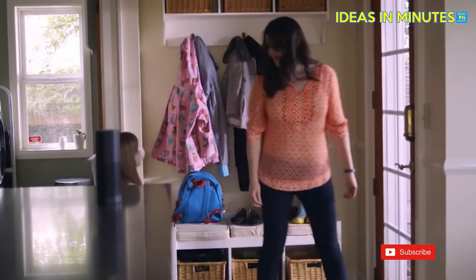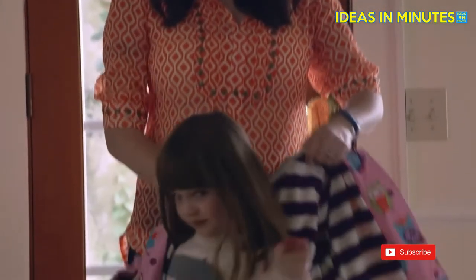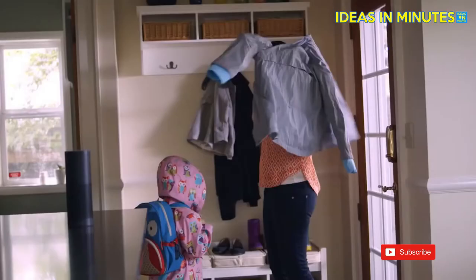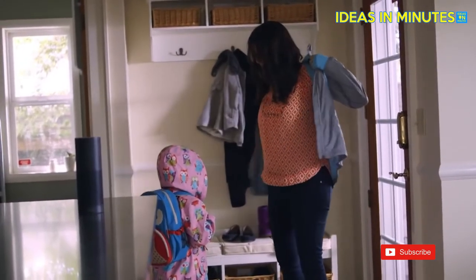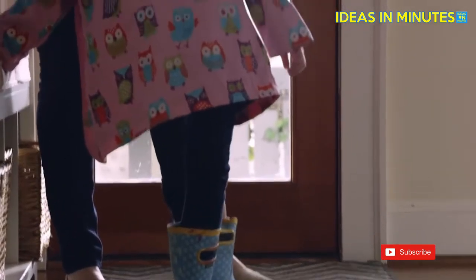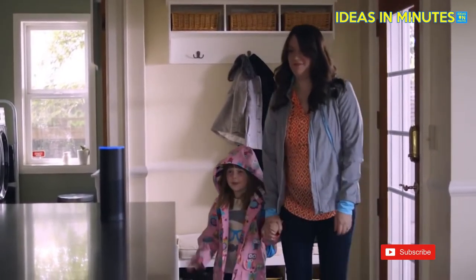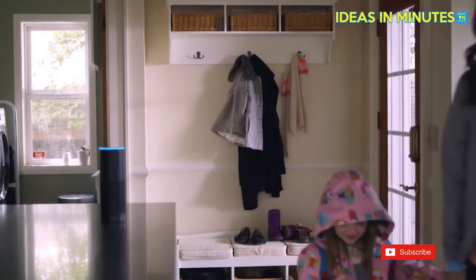And becoming part of the family. Alexa, what's the chance of rain? There's an 80% chance of rain. The Echo is a tool that we use to keep our household functioning. Okay, boot and boom. Ready to go? Yeah. Alexa, goodbye. Goodbye.